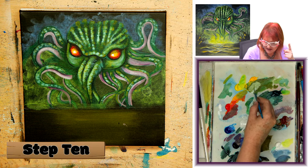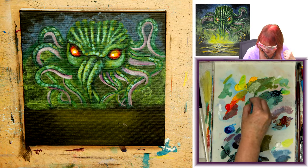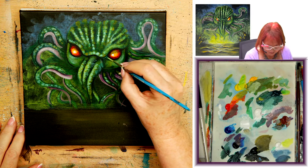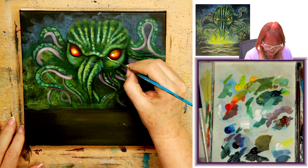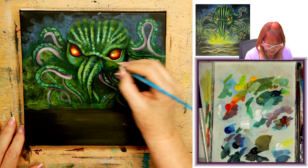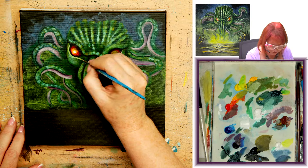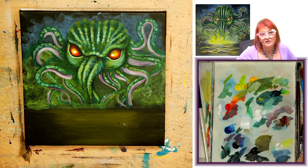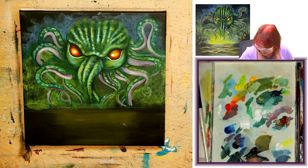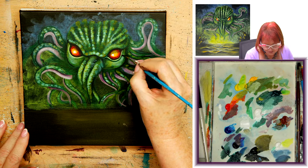I mixed from earlier, which was cad yellow, burnt sienna, phthalo green, and white. Just adding a lot more white to it. Now the strange little lid lines back into the black and gray. I mean black and green.